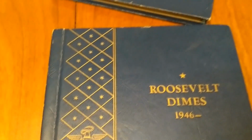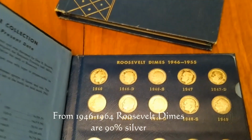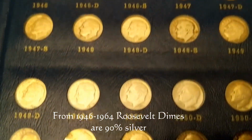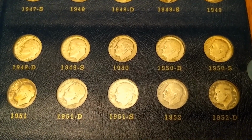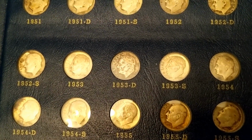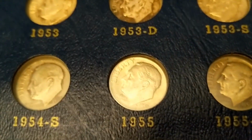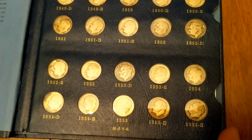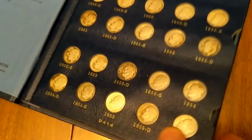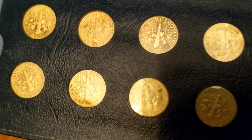The Roosevelt Dime is still being minted, but from 1946, when it started, to 1964, they were 90% silver. And you got FDR, Franklin Delano Roosevelt, on the front. They started to be minted right after his death in 1945. And although he was a pretty terrible president overall, he's been a popular coin apparently. And they've kept him on. On the back you've got the three torches.